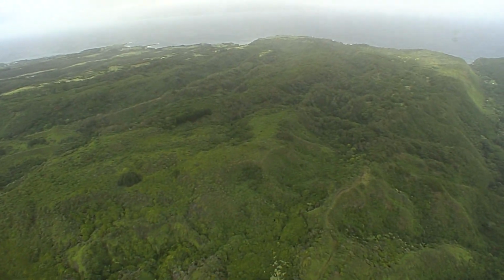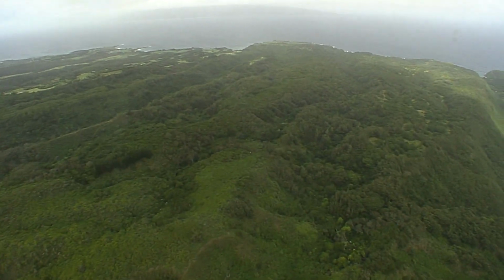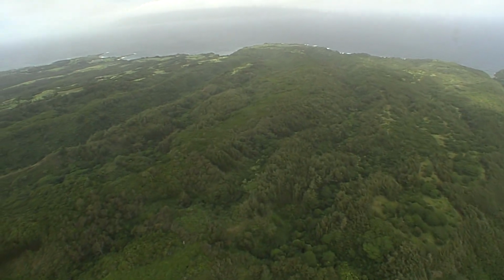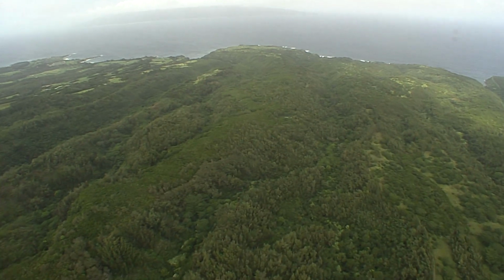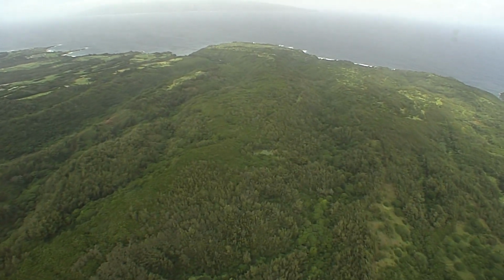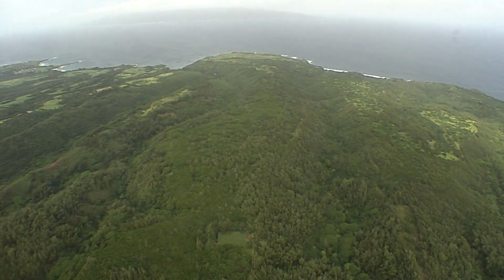So now as we come up here, we're coming out alongside what's called the Kapalua side of the island. The first thing you'll notice will be the Plantation Golf Course here on your left. Now it's pretty famous. It houses the Tour of Champions, which is the start of the PGA season every year, and that tournament was held just a few weeks ago here.